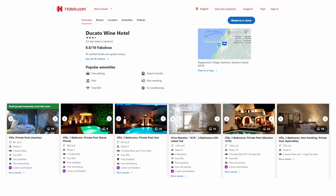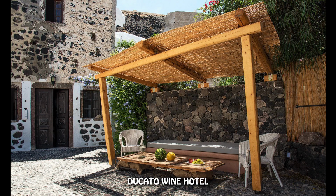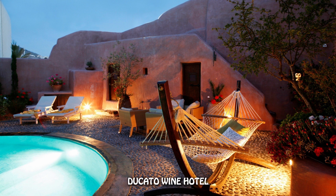Next, we have the Ducato Wine Hotel Villas, which are once again 6 separate houses. All 6 are extremely traditional. They must be very old because they're built with lava rocks, which was the old way of building stuff before concrete took over. These 6 villas go from 400 to 750 a night.